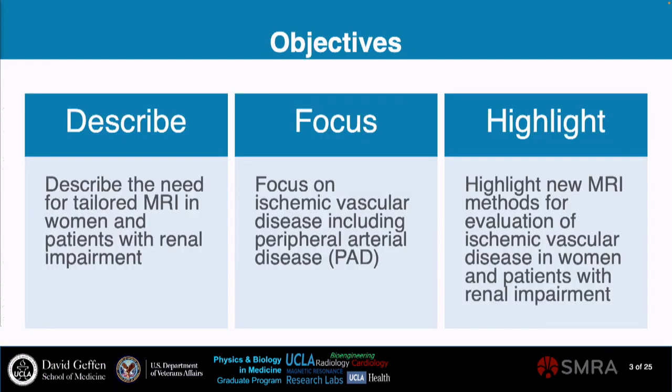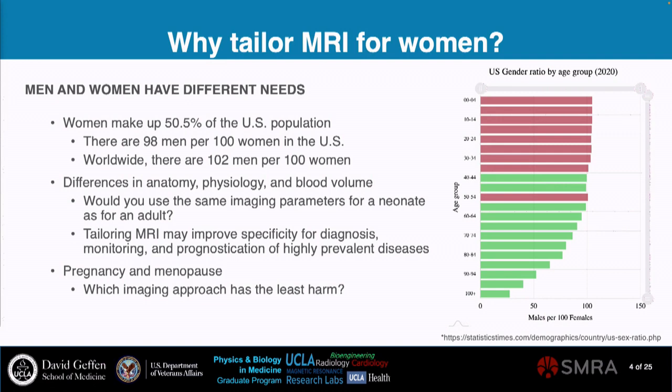In this presentation, I will describe the need for tailored MRI in women and in patients with renal impairment. I will focus on ischemic vascular disease, including peripheral arterial disease, and will highlight new MRI methods that are being developed for evaluation of ischemic vascular disease in women and in patients with renal impairment. So why tailor MRI for women?